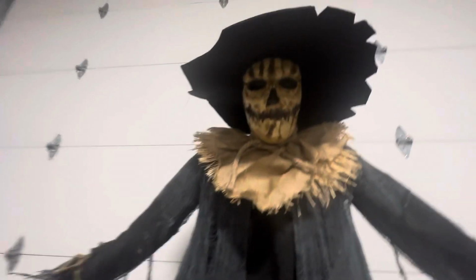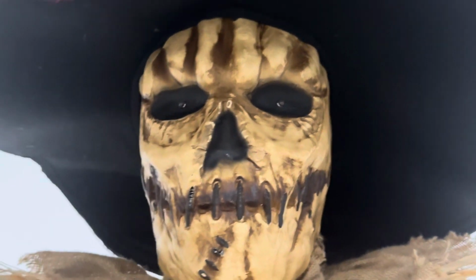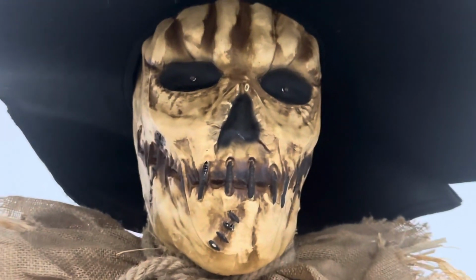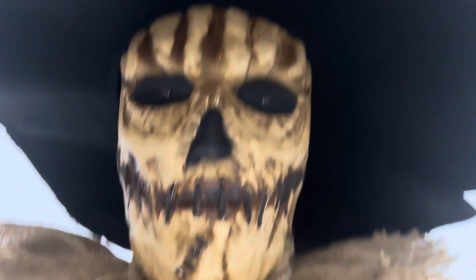The face is a little more traditional. I actually have to zoom in here because he's like 8 feet up in the air. It's a lot more similar to that of Lantern, like the Lantern Scarecrow from Big Lots.